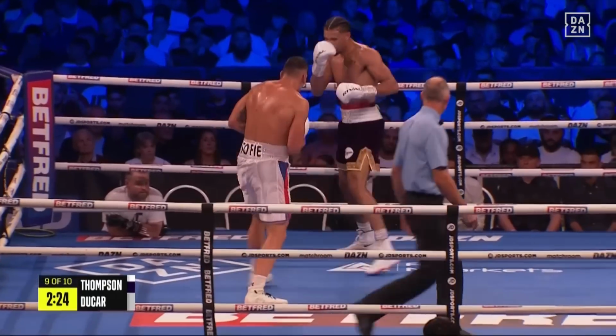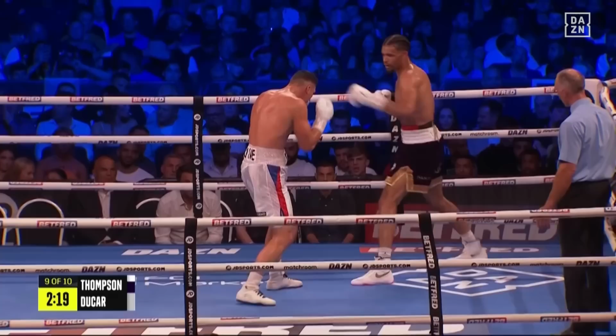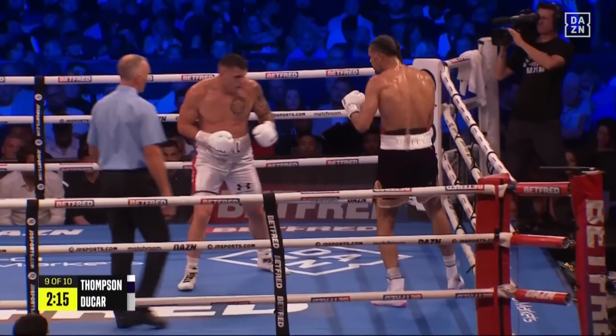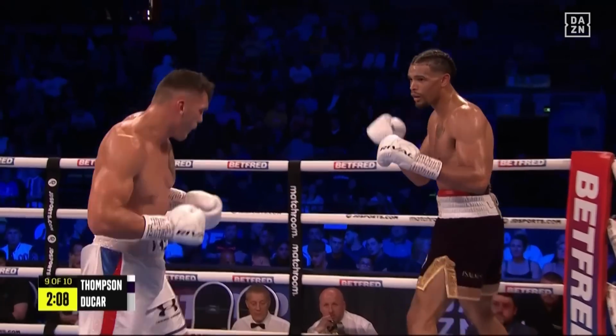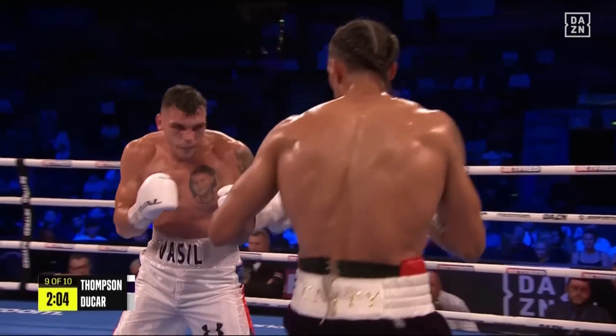DAZN keeping compact, trying to hustle his way into range. But Thompson again just leads with the right hand, measures with that jab, feints to break up the rhythm of the Czech fighter, who looks forlorn, then dejected, but he's still pressing forwards because that's how he fights.